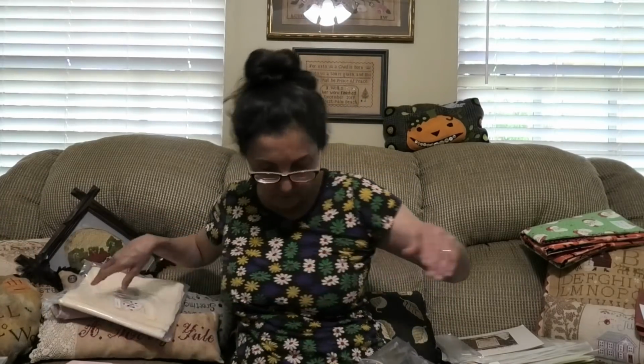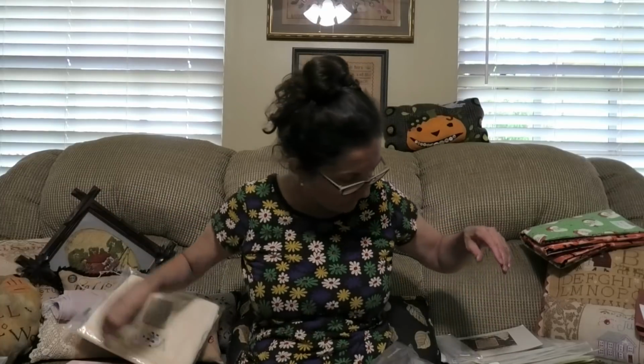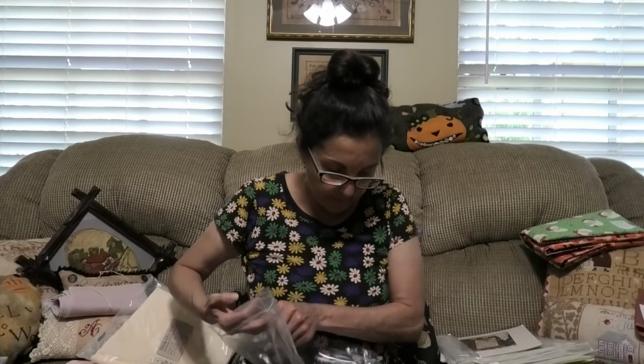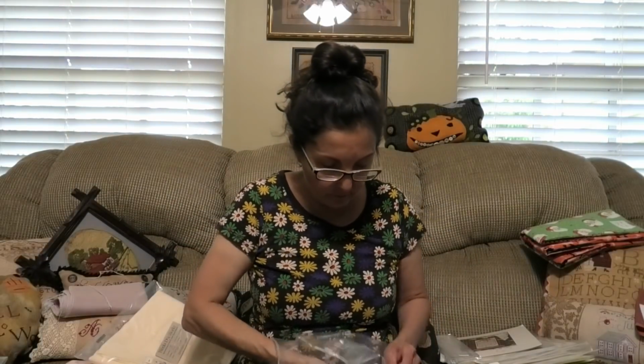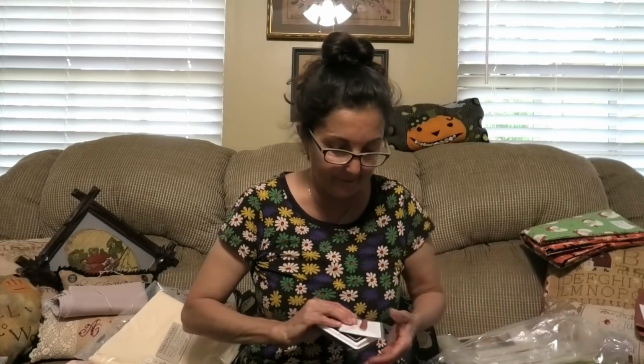One more thing in here. Oh, there's one more Threadworks, a green. Goodness gracious, I have no idea why I ordered that. I must have ordered it for something, so now I've got to figure out what I ordered it for.